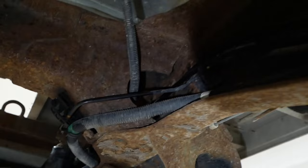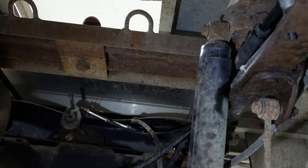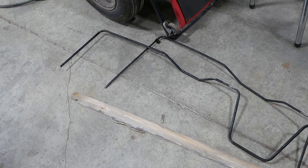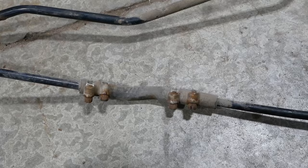And I'm sure I'll get a pile of comments from people about how all I really need for this repair is a spool of rubber hose and some clamps. But you guys gotta understand that I can't do that. There's too much liability, at least for on-road vehicles like this. If it was a tractor or something like that, you know, it's a different story, but there's just too much risk.